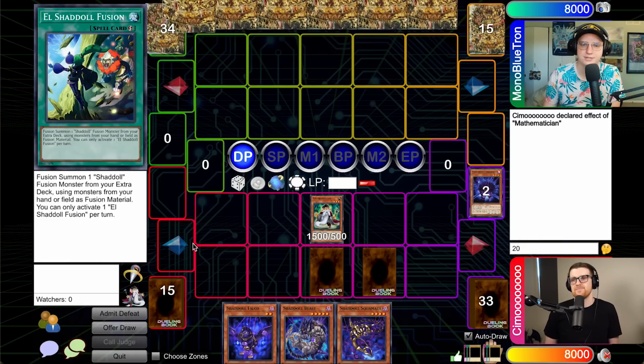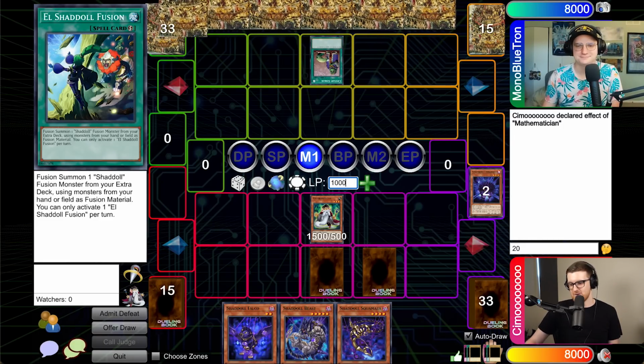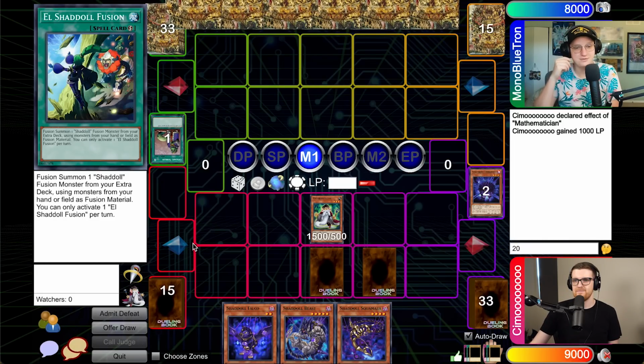Oh my God. Okay. Draw for turn. All right, let's try it out. Upstart Goblin. Thank you, Hoban. I'll gain 1,000. That's a decent one. Right, what the heck did Dolls play in the back row? You have El Shaddoll now, right? That is correct. Oh, New Challengers did give us El Shaddoll.